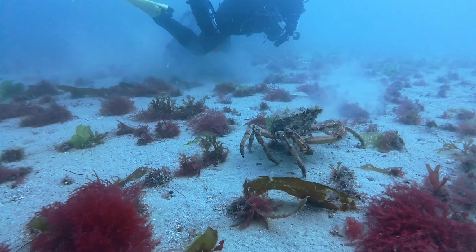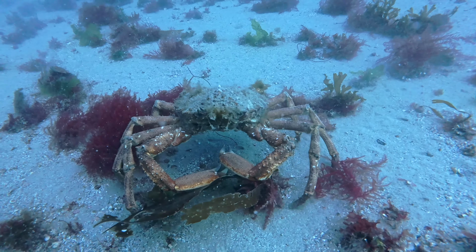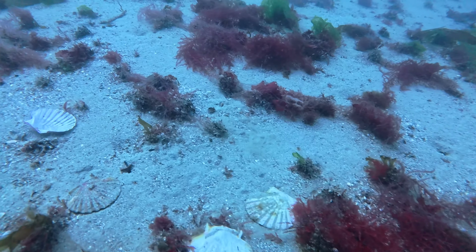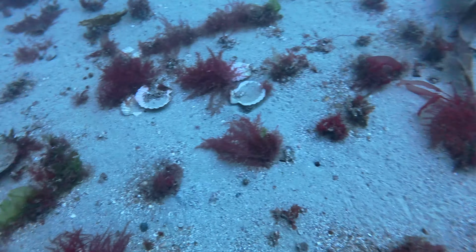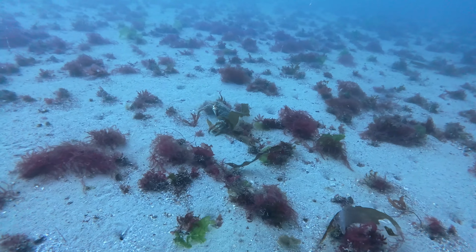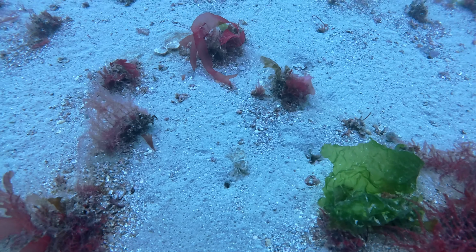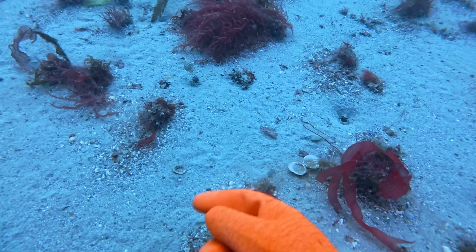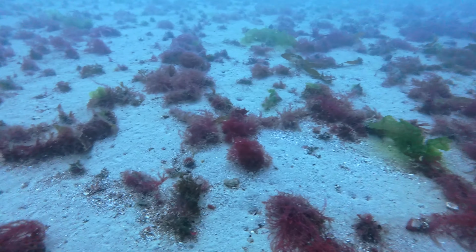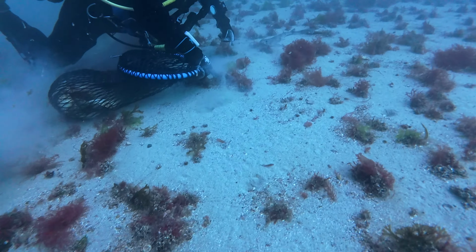There's also loads of these little marble crabs, as well as these big boys. This is a marble crab, always in a hurry. And if they're in so much of a hurry, they start swimming. Check this out. Now that's a nice one. Nice and easy to spot as well.